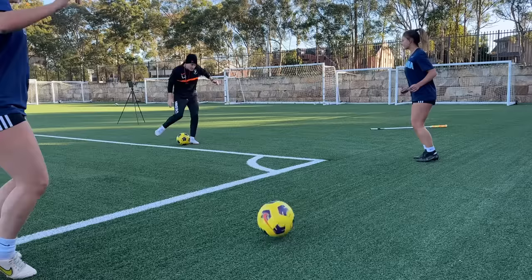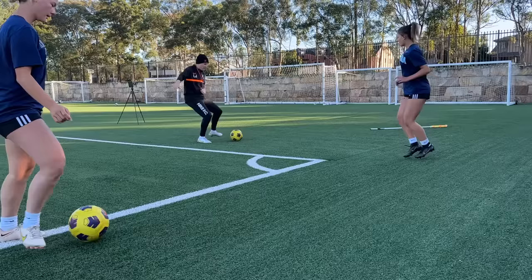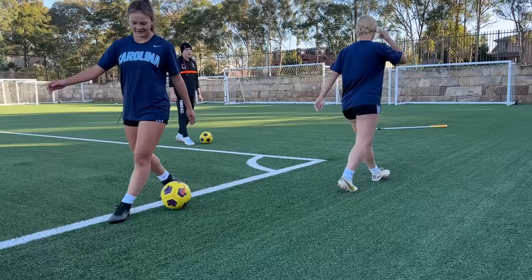10, 9, 8, play the left foot, 7, 6, punch it, 5, 4, 3, I like that, 2, 1, good, change. Love it, these two are arguing with each other, I like that.